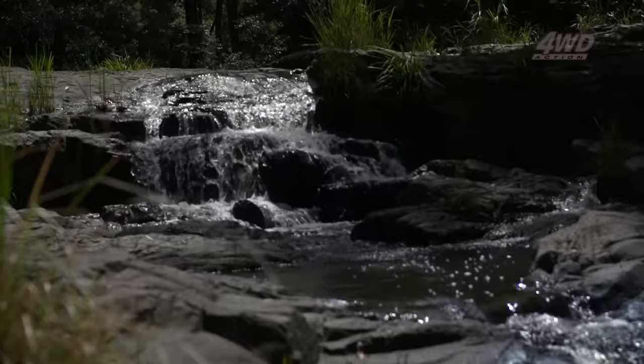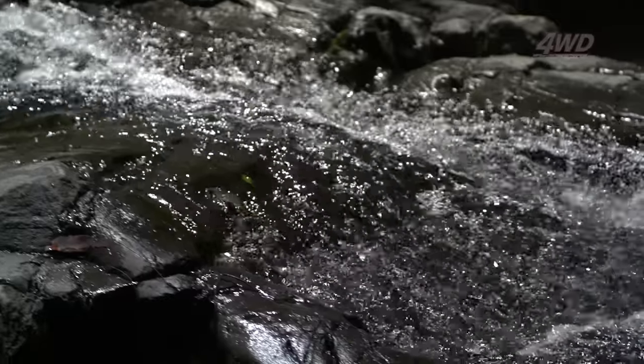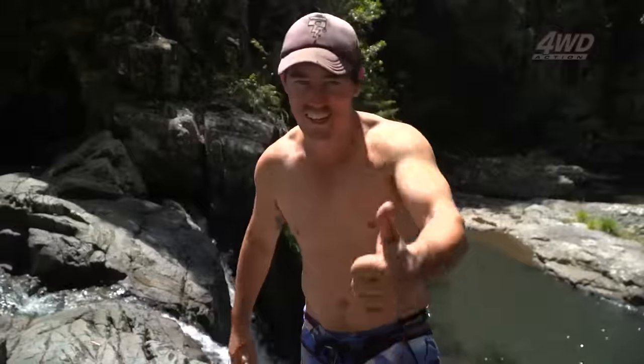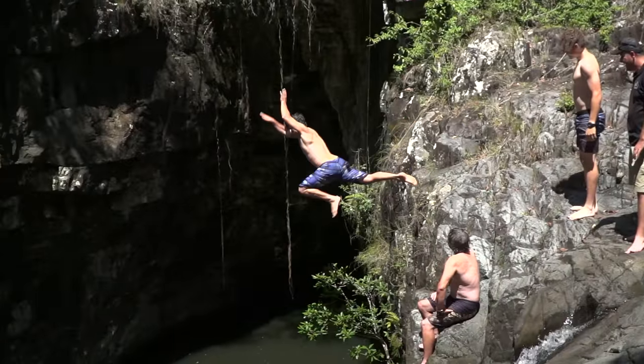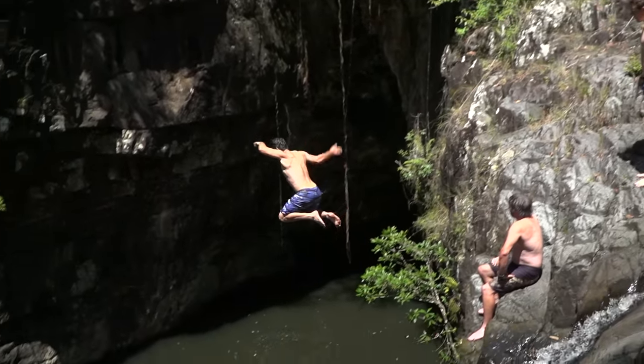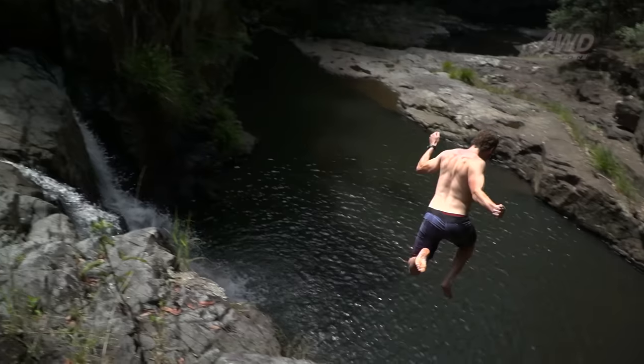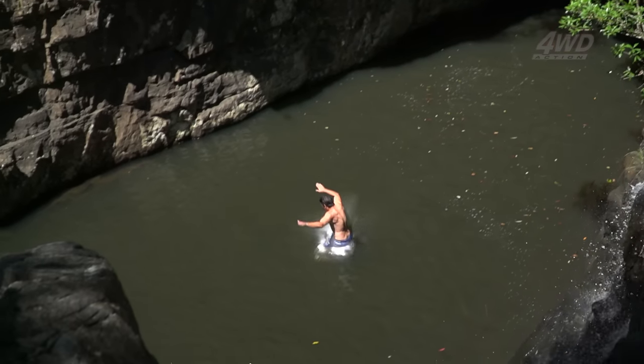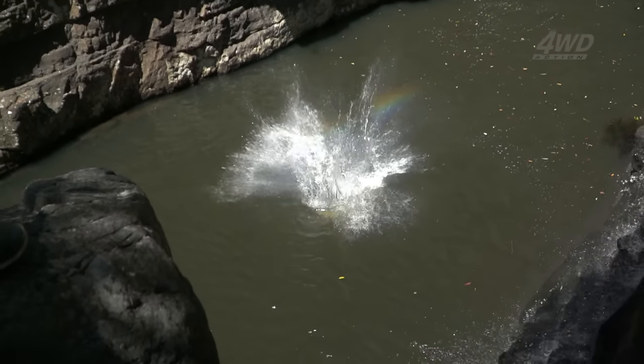We've been driving dusty little trails out the back of nowhere to finally arrive here. Absolutely worthwhile. Freezing cold water, absolutely pristine. Not another soul for miles. A place to ourselves. Now there's only one way in, and that's to jump. It's a good 7 metre plunge, so it's definitely not for the faint-hearted. I don't recommend anyone try this unless you're absolutely sure that where you're jumping is deep enough.